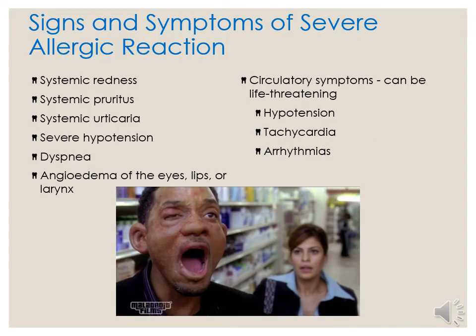The signs and symptoms of severe allergic reaction include systemic redness, systemic pruritus, which is itching, systemic urticaria or hives, severe hypotension, dyspnea, angioedema of the eyes, lips, or larynx. And you also can see circulatory symptoms which can be life-threatening, which are hypotension, tachycardia, and arrhythmias.